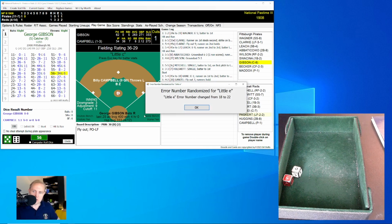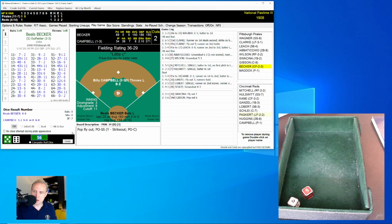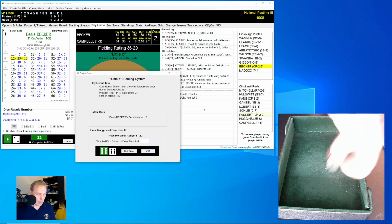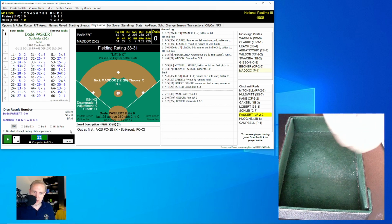George rolls a 56 for a 34. Little E rolls up, and it's a 56 out of the range. It's a pop-up to the shortstop Hulswith. My apologies, wrong team, 2 away, and here's Beals Becker. Beals rolls a 12 for a 25. And the little lead roll is a 54, and so it's going to be a quiet ground ball over to the second baseman, Miller Huggins, who throws to first for the out, and we go to the bottom of the second.